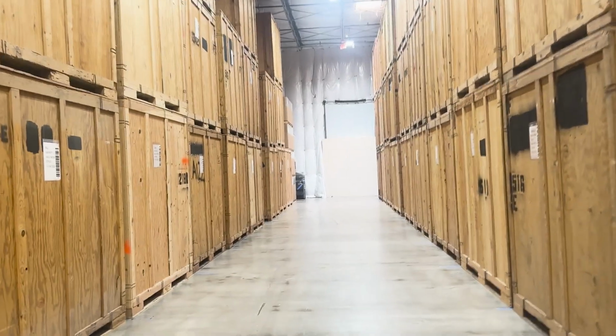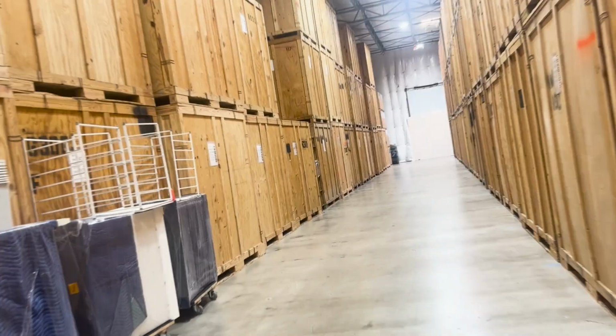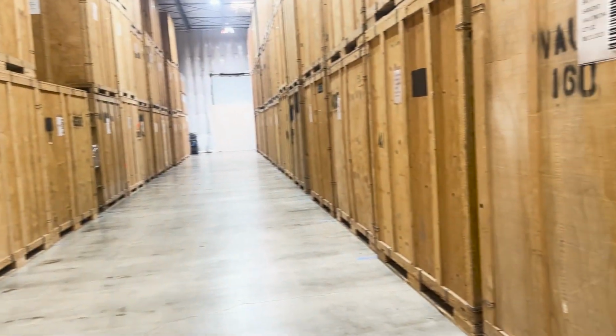So this type of storage is locked at all times, and it has a storage manager. You ever heard of such a thing? He is the most wonderful person in the whole world. I love him. And he takes great pride in making sure that storage is fantastic, and your experience with the storage is fantastic. So once it's inventoried, it is put in what they call vaults. And these vaults are beautifully wooden, huge, I hate to call them a box, they're a vault. They're 7 by 7 by 5, and they put all boxes and anything like that in those vaults.